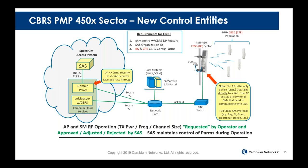It goes through CN Maestro and what we're calling our domain proxy. The domain proxy is what actually is communicating directly to the SAS. It has certification, digital certification, as well as doing this on a secure channel, secure port.